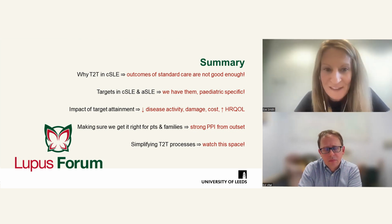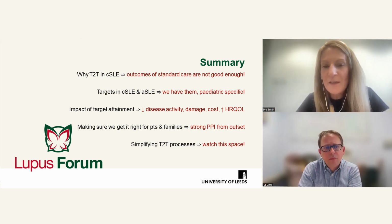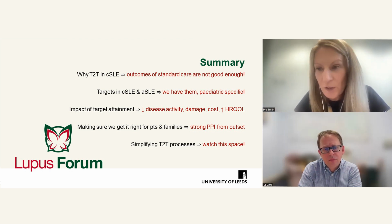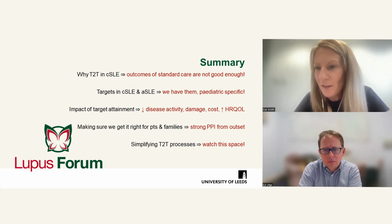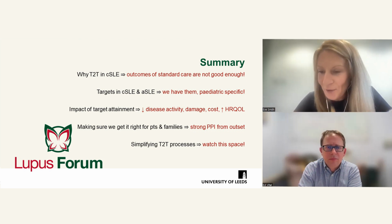And it's really important that we get this right for patients and families, and also for clinicians, because everyone's busy. We don't want to overburden them. So we are doing a lot of work around trying to simplify treat to target processes. And that's maybe something that I can come back and talk to you about at a later date.